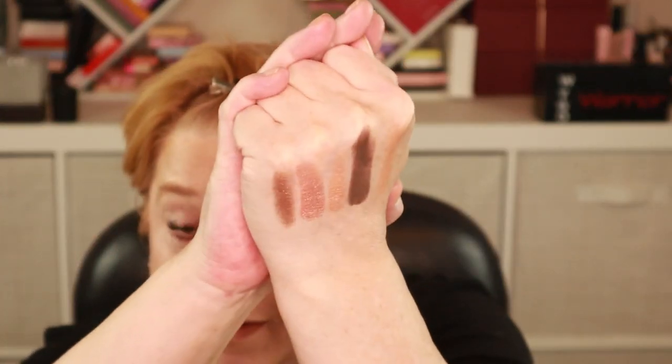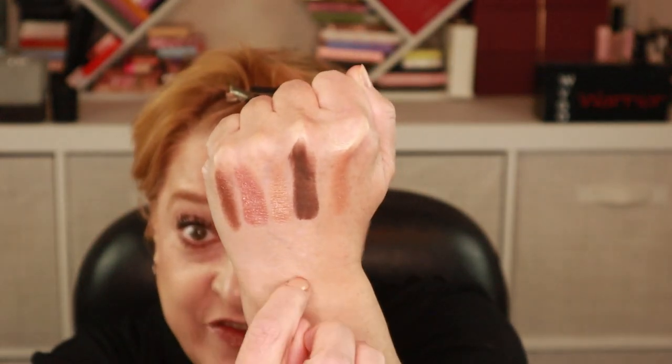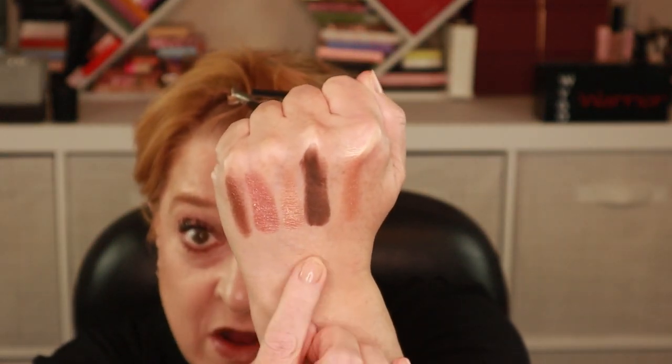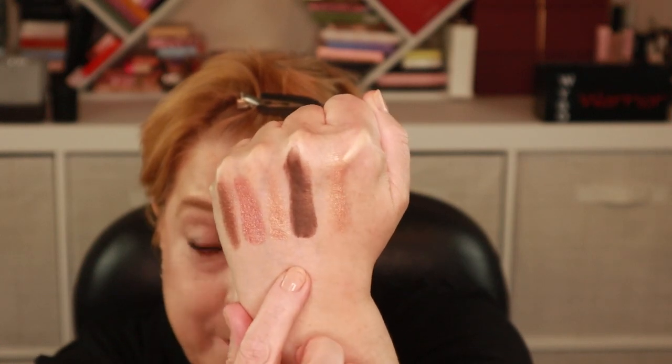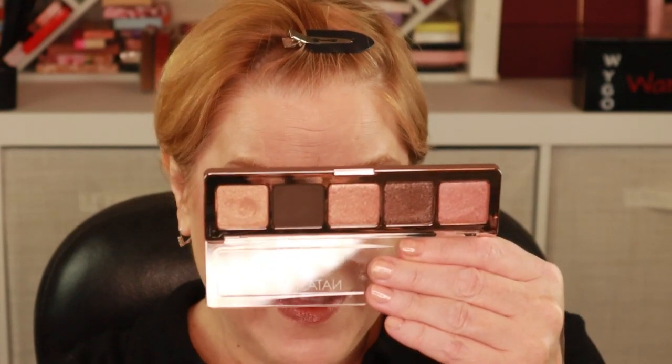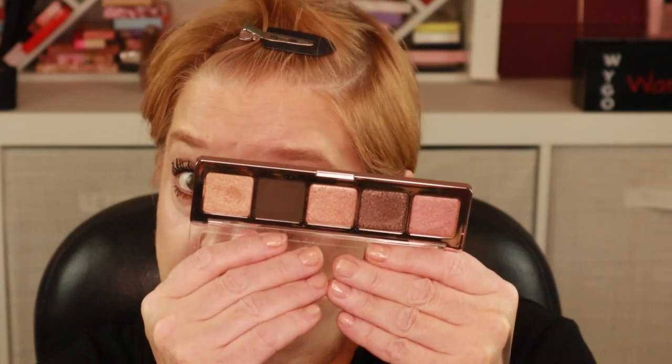All right, here are the swatches, and of course I did them not in the correct order, but interesting how all of the shades except for this one are shimmers. So we have four shimmers and one matte. All right, I'm going to zoom in so we can get started with the eye look. I think I forgot to mention that this is the Rose and Wood eyeshadow palette. I'm not sure why it's called Rose and Wood, but the name of the palette doesn't really matter as long as you enjoy the shades.